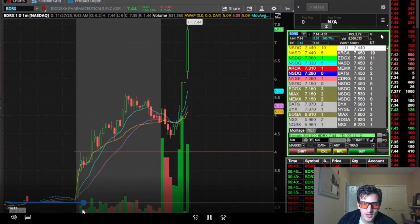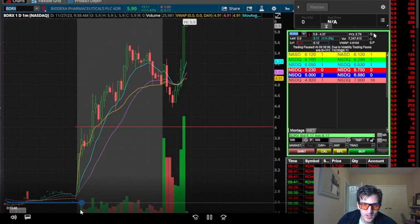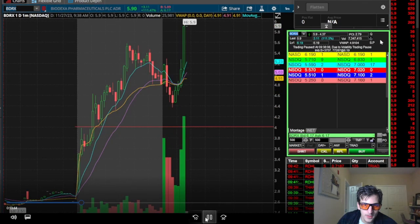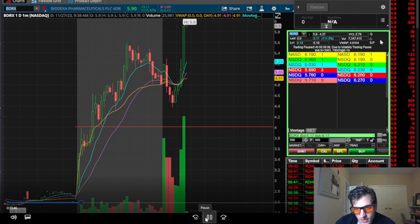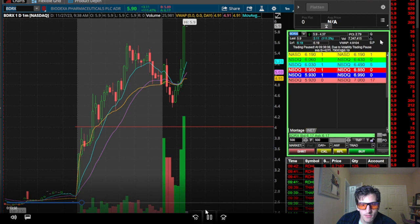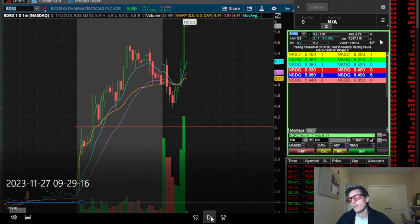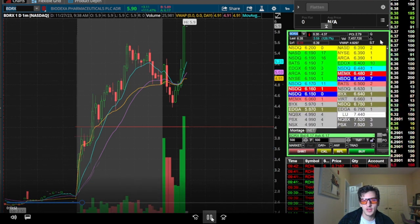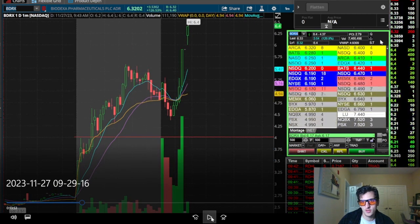And then this is the big kahuna. This is the big kahuna. Let's take a look at this one. So we're halted up. We have a higher resumption. I'm looking for a dip and rip because we have high volume coming in. This is a leading gapper. It's got news on the day. It's got a super low float. I'm thinking if this is bullish, we're going to see some continuation.